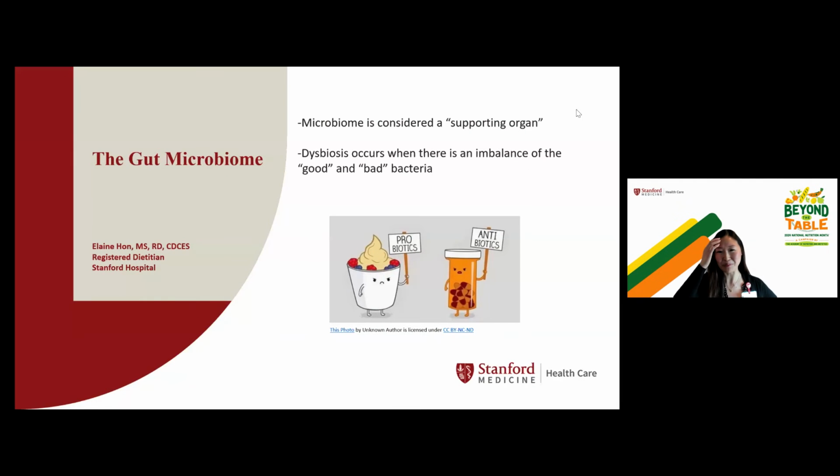Now we're going to talk a little bit more about the gut microbiome. It plays many key roles in our body, and it's considered a supporting organ. It does a lot of things to help support our body, and I'm going to spend the next few minutes talking about the microbiome and what it does. I'm also going to go over the very specific foods that we can include in our diet to help make our gut more diverse and happy.